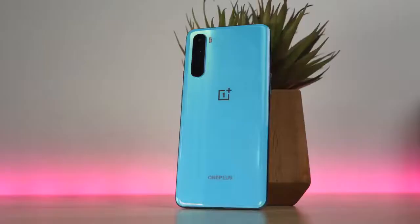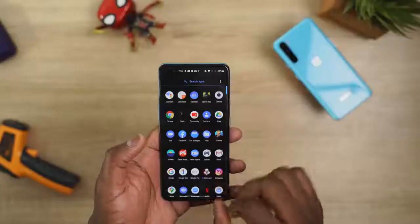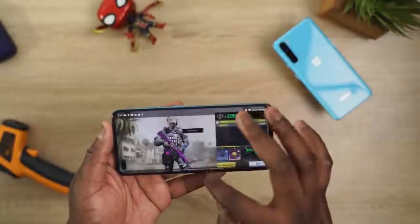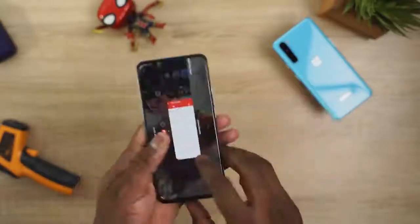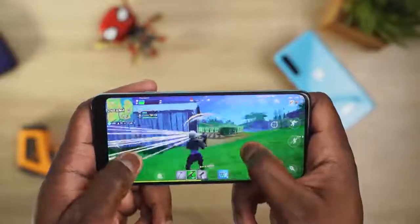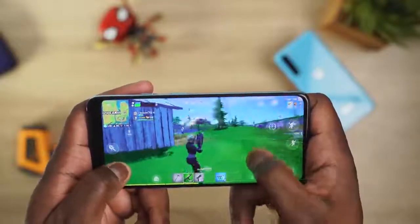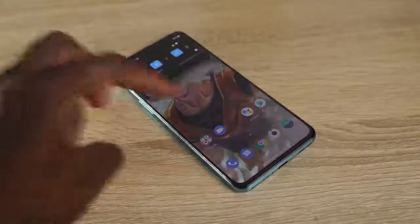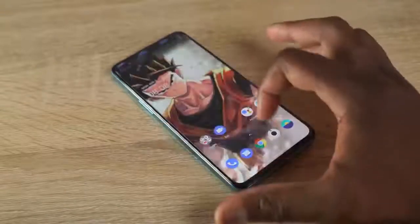In terms of cameras, we've got a 48, an 8, a 5, and a 2. So 4 cameras in the back, 2 cameras in the front, a 32 and an 8. It's got an ultra wide, and a wide angle lens in the front as well. You've got recording at 4K 60 in the front and 4K 30 at the back, so that is just something to take note of. In terms of battery, we've got a 4150 milliamp battery, and fast charging with Warp Charge 30T on this device.